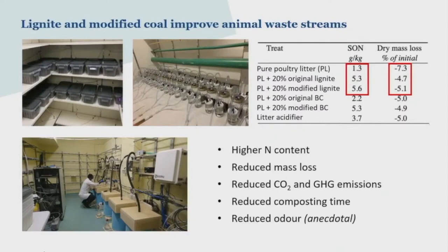So consistently, high nitrogen content, reduced mass loss, reduced greenhouse gases and CO2 emissions, and an honours student is just taking out another experiment this week. Again, the time for the compost to reach stabilisation is always shorter. So it's quite good. And anecdotally, something that Brendan is going to follow up in his work is that you can completely tell which treatments are which. The lignite amended poultry litter has no odour and in fact smells quite pleasant.